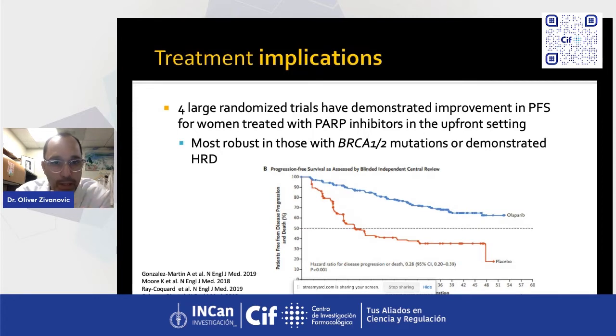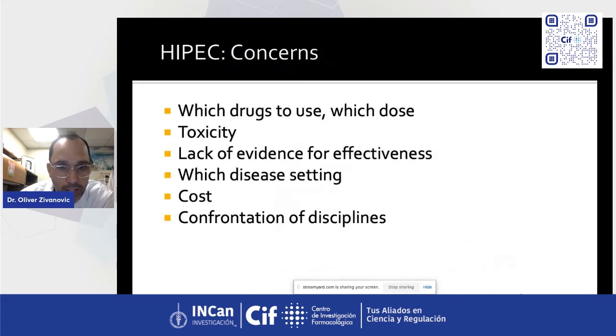Four large randomized trials have demonstrated improvement in progression-free survival for patients treated with PARP inhibitors, with especially robust data in patients with BRCA mutation and homologous recombination deficiency.